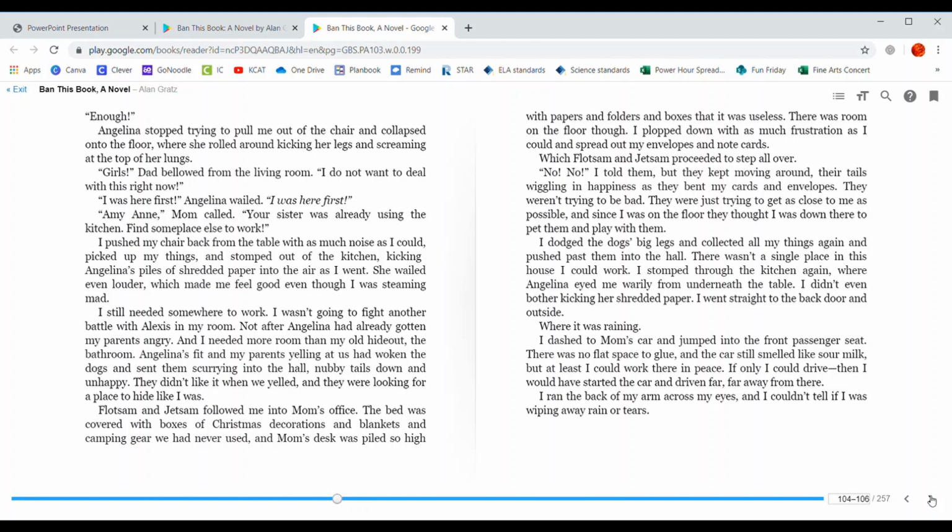There wasn't a single place in this house I could work. I stomped through the kitchen again, where Angelina eyed me warily from underneath the table. I didn't even bother kicking her shredded paper. I went straight to the back door and outside, where it was raining. I dashed to Mom's car and jumped into the front passenger seat. There was no flat space to glue, and the car still smelled like sour milk. But at least I could work there in peace. If only I could drive. Then I would have started the car and driven far, far away from there. I ran the back of my arm across my eyes, and I couldn't tell if I was wiping away rain or tears.